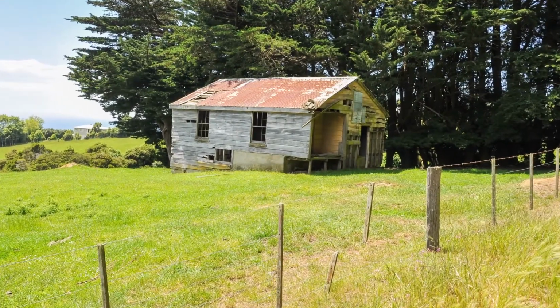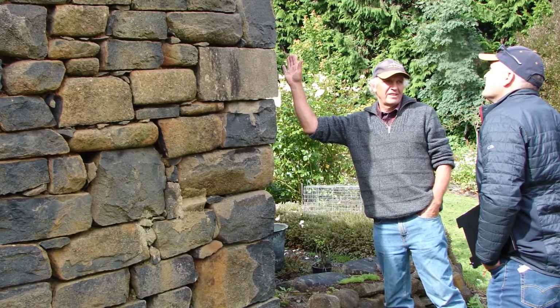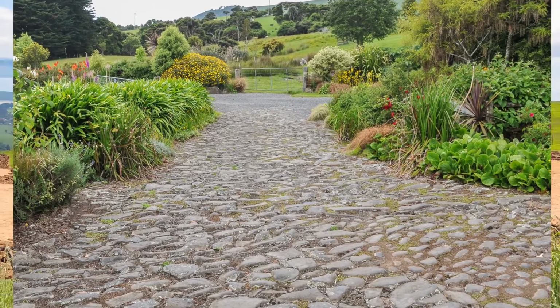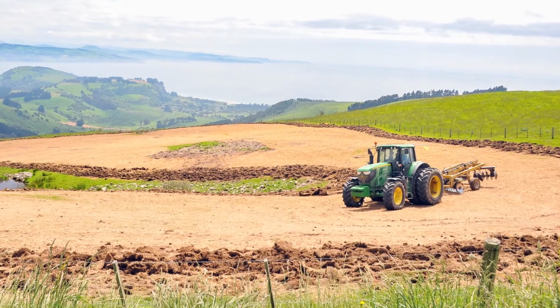near the top of the catchment. The history of the property is valued and looked after, including dry stone walls, the original stone dairy barn, a cobbled yard, and the remnants of the dairy factory near the house. The Chapmans have woofers stay on their farm and regularly share their farming projects with other visitors.